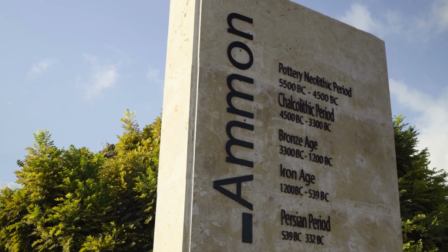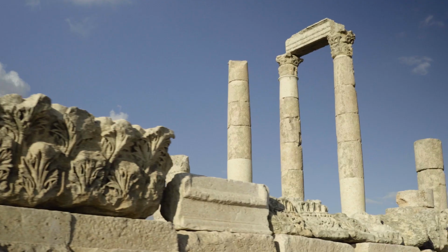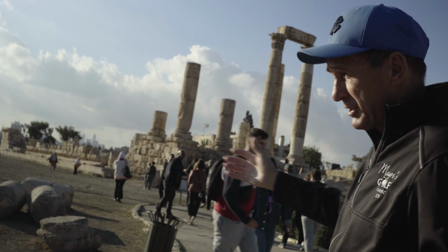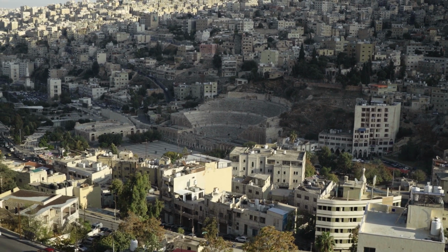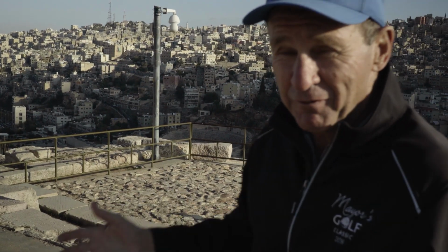We're at the old citadel in Amman. Now this is where the dawn of civilization starts, if you will. There are monuments here that are some 7,000 years old, dating back to Mesopotamia. Then, as other civilizations moved here, you'll see, for example, over there, the Romans built a big stadium. It's the largest stadium that the Romans built in all of Jordan. Awful lot of history. Very cool.